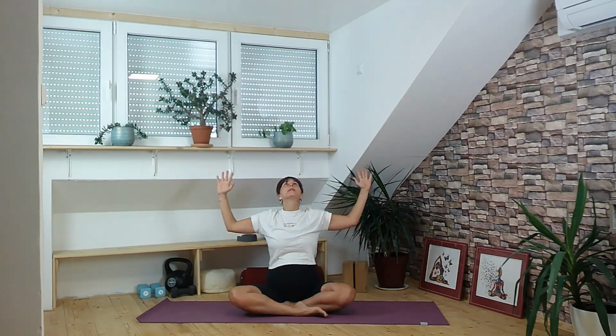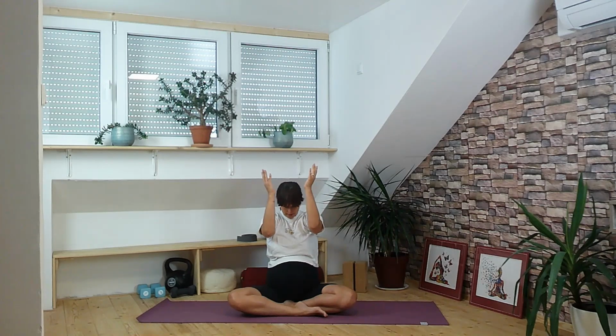And just feel what your body needs and what feels good. And you can stay in some of the poses for a bit longer if it feels like, oh, this is it, this feels really nice. So adjust the practice so it really suits your needs. Few more like this with your own breath.